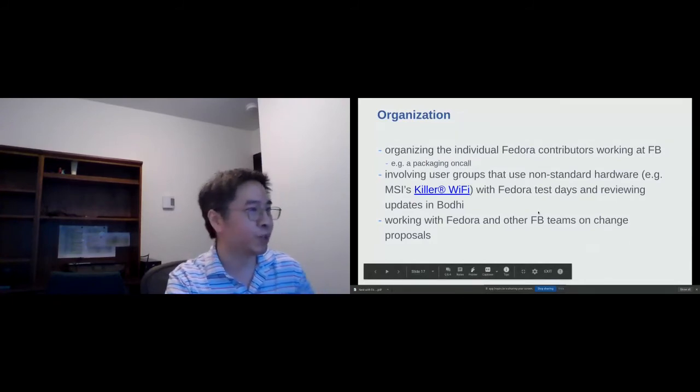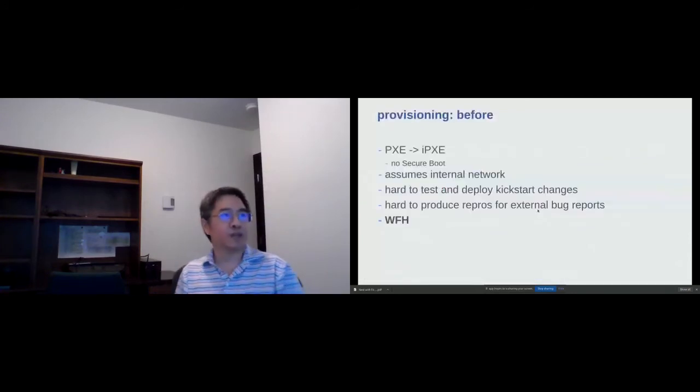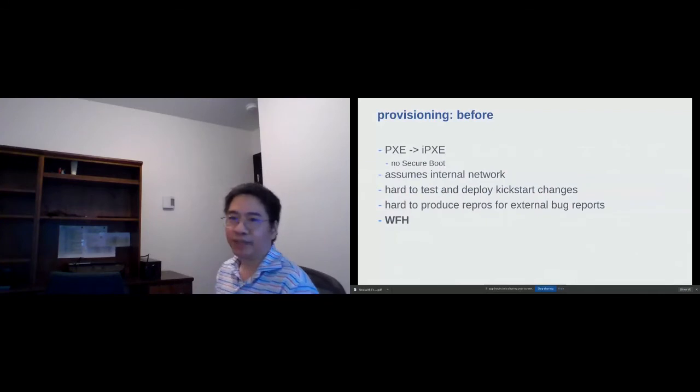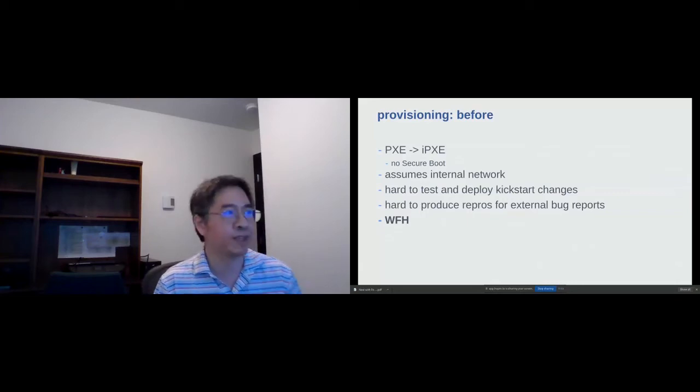I'll try and go a bit quicker since otherwise we won't get to the demo. So one example of how we are refactoring the way we work to more closely track upstream is provisioning.